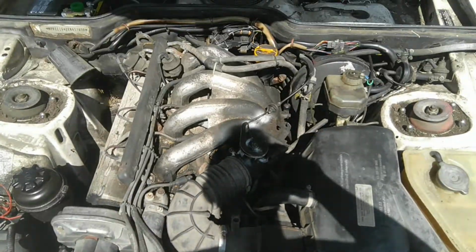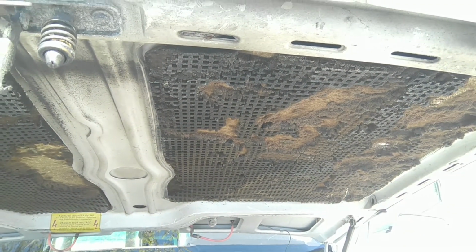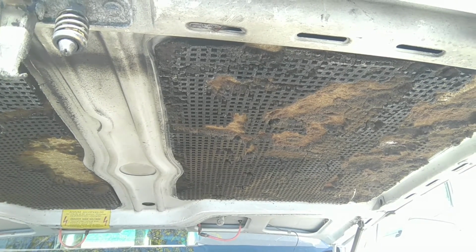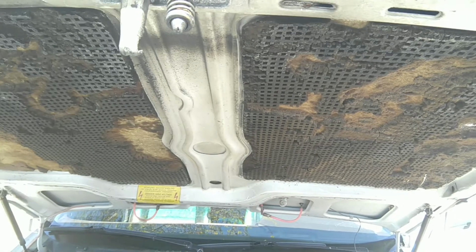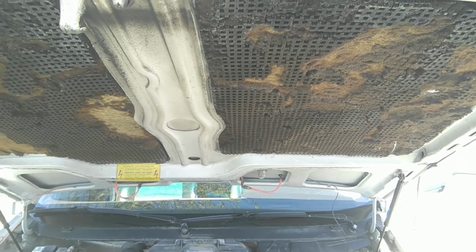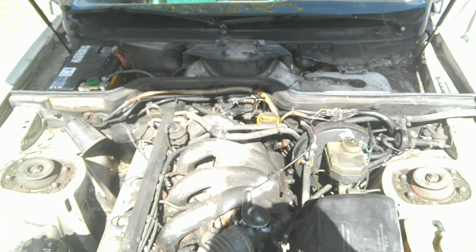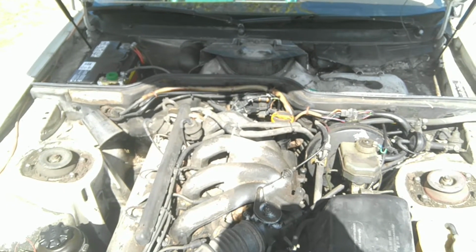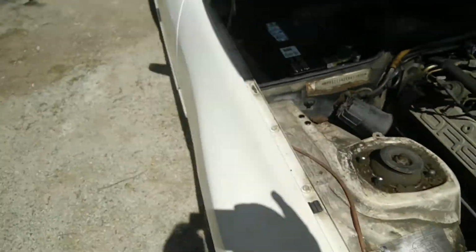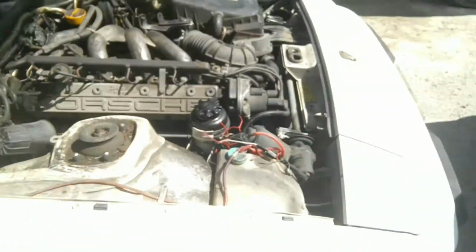One of the other things that bothers me too much is this crap hanging on the ceiling. These gotta go. To me, these are almost like a fire hazard. I will scrape these off and just leave it naked. There's nothing wrong with that. These are for sound dampening, and whoever drives or purchases this car, if that person is sensitive to sound, they can screw themselves. These areas, as I mentioned, need a little cleaning. Came with a new battery, big deal.